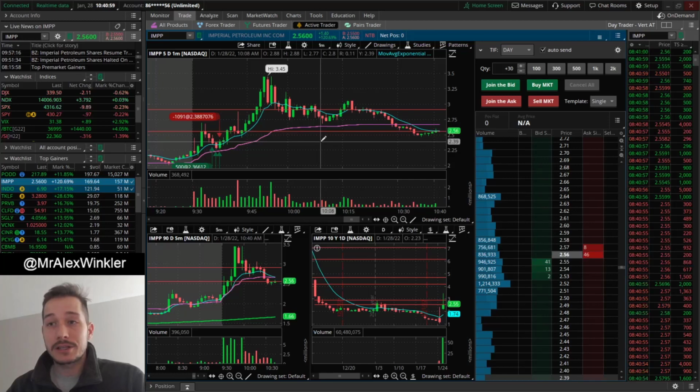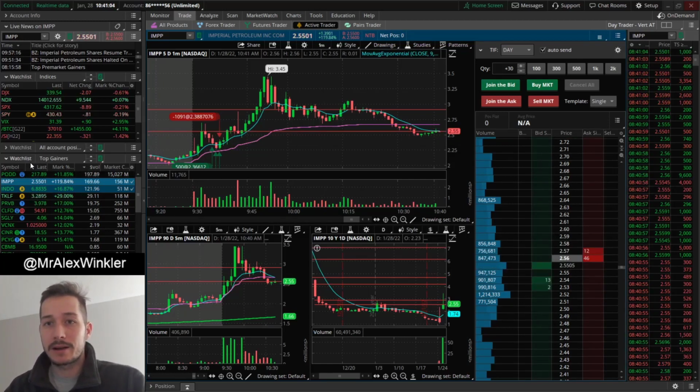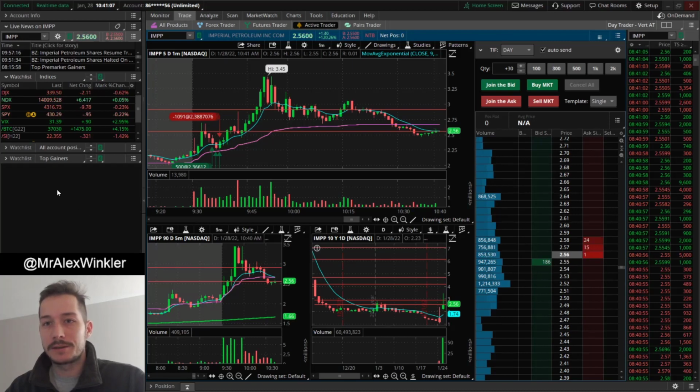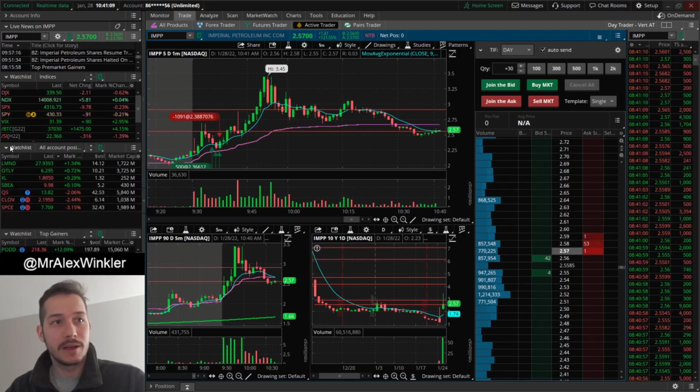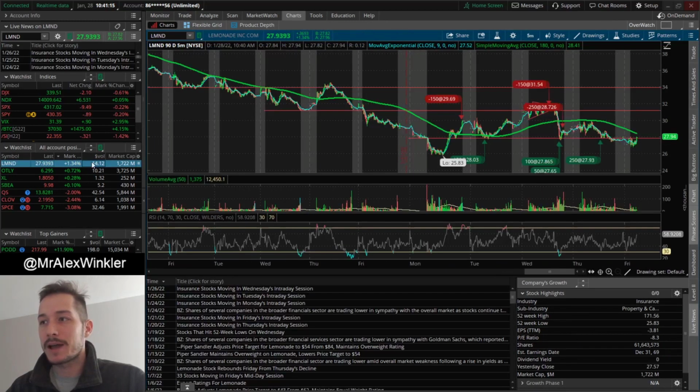So let's see if we could just keep making some nice small profits and get back into the swing of things. I gotta definitely get some rust off of me, so that's a big focus for me as well right now. In terms of swing trades overall, really quickly here, I have been averaging back into some of these sizes.